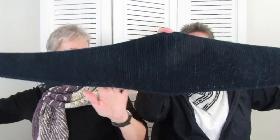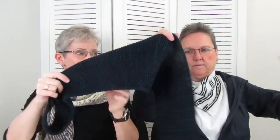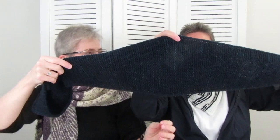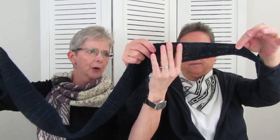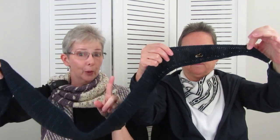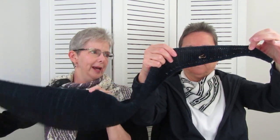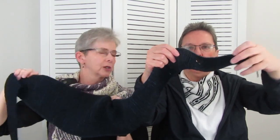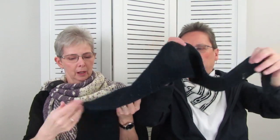It looks pretty long the way it is. I think so. I was thinking it was already blocked the way it feels. I know. It's garter stitch. It's great. Now, on May's end, there is a bulb stitch marker, and that was important for me because it lets me know what the right side is. So when I was weaving in ends, I could weave it in on the other side, because you don't want to weave in ends on the right side. I'm sure that's a good little tip.